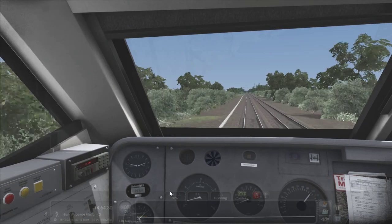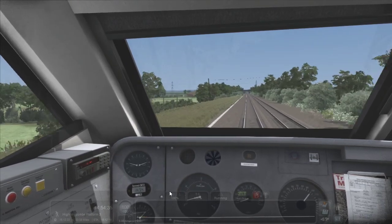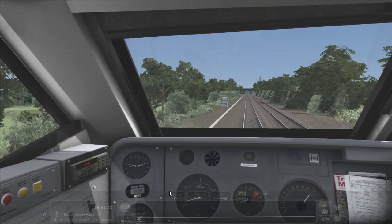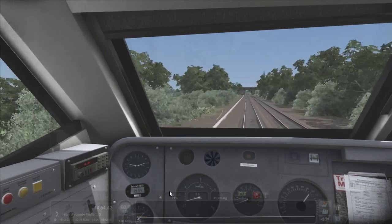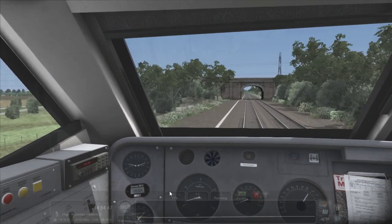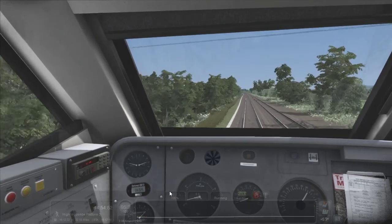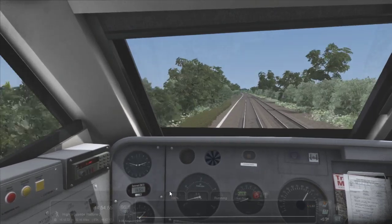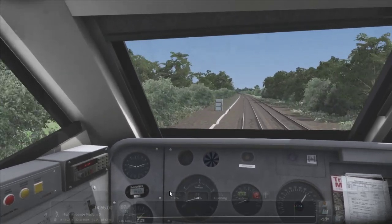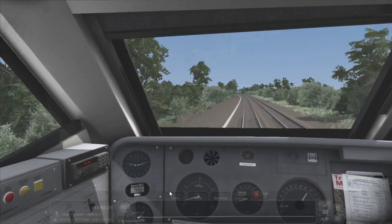Yeah, we're on time now, and now running early, even better news. Just a case of slowing down a little bit and then speeding back up again. That's all this route is at the moment, going towards London.